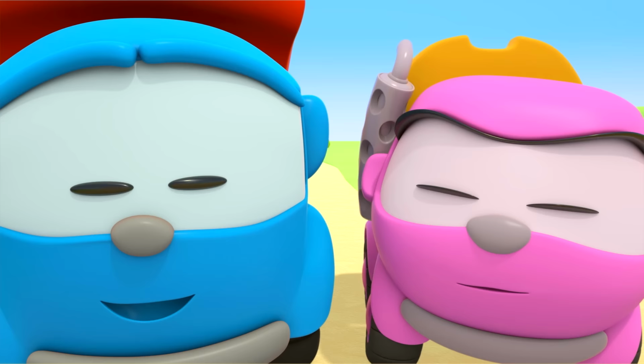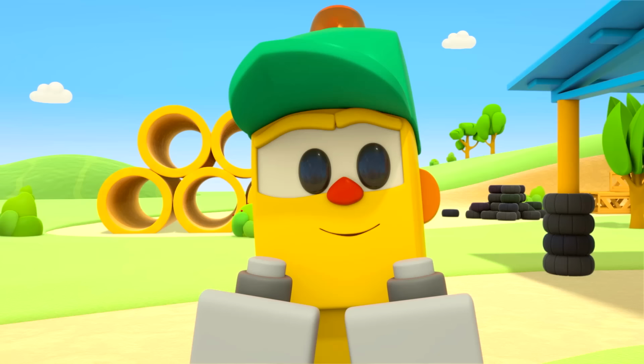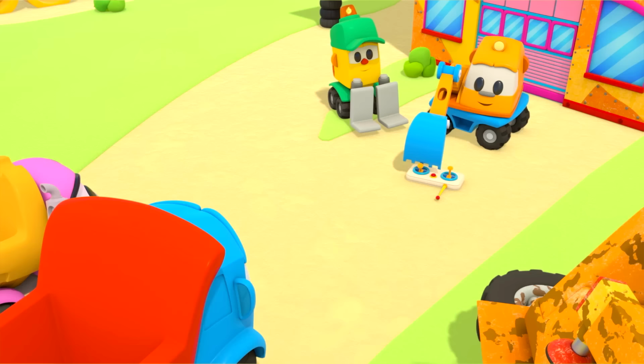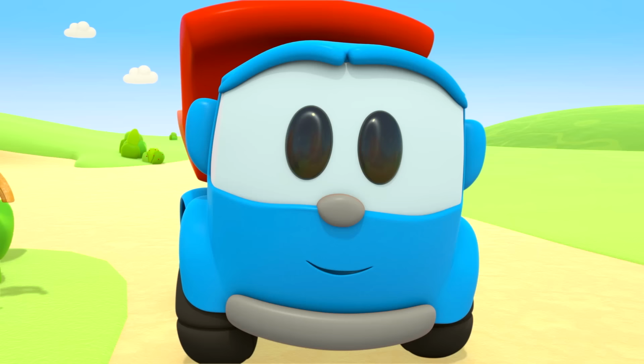We'll have to send a lunar rover. A lunar what? A lunar rover. It's a sort of car, but for the Moon. Yeah, I get it. I want to go first. Let's look for some parts.